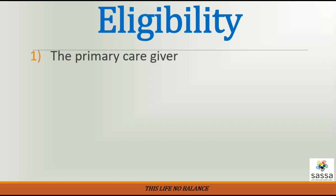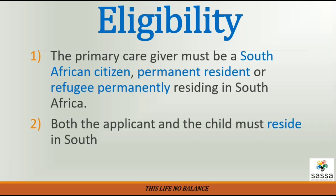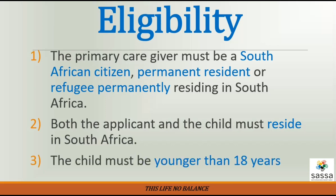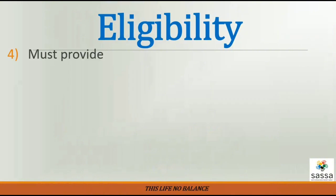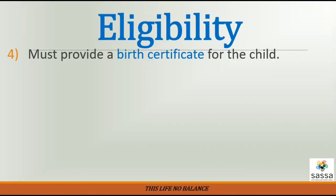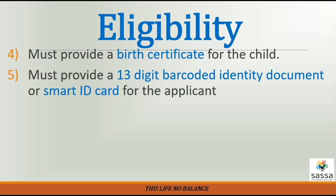So the first one is that the primary caregiver must be a South African citizen, permanent resident, or refugee permanently residing in South Africa. Both the applicant and the child must also reside in South Africa. The child must be younger than 18 years, as said earlier, and you must also provide a birth certificate for the child, and a 13-digit barcode ID document or a smart ID card.